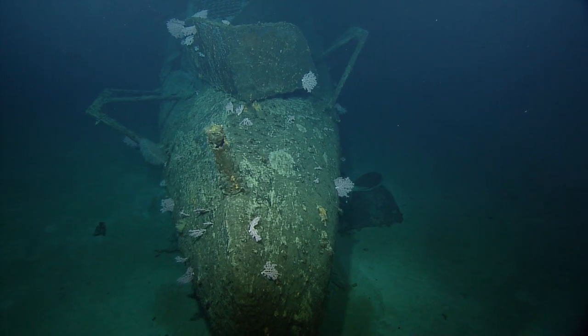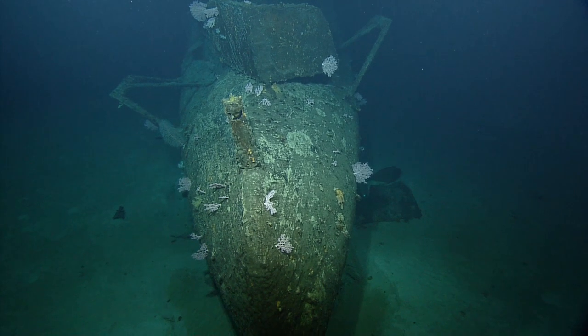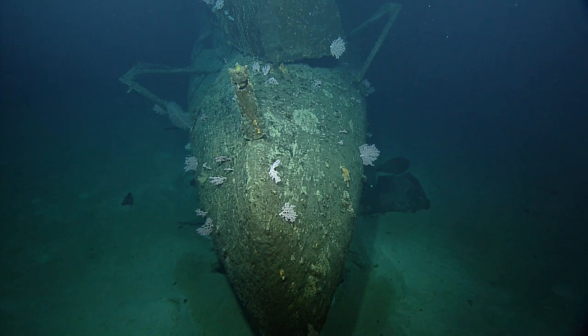No tompion in that gun barrel, Con. Yeah, no, I don't imagine they were too worried about that.